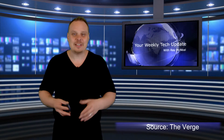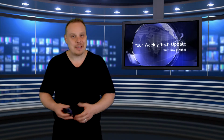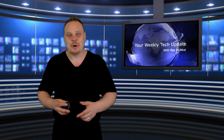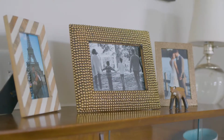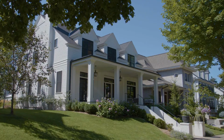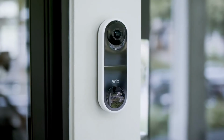Arlo has done the obvious thing and put a camera into a doorbell, something the maker of security cameras somehow failed to do last year. The new Arlo video doorbell differentiates itself with a field of view that's both tall and wide, aka square, in order to show you faces as well as packages dropped in front of the door.